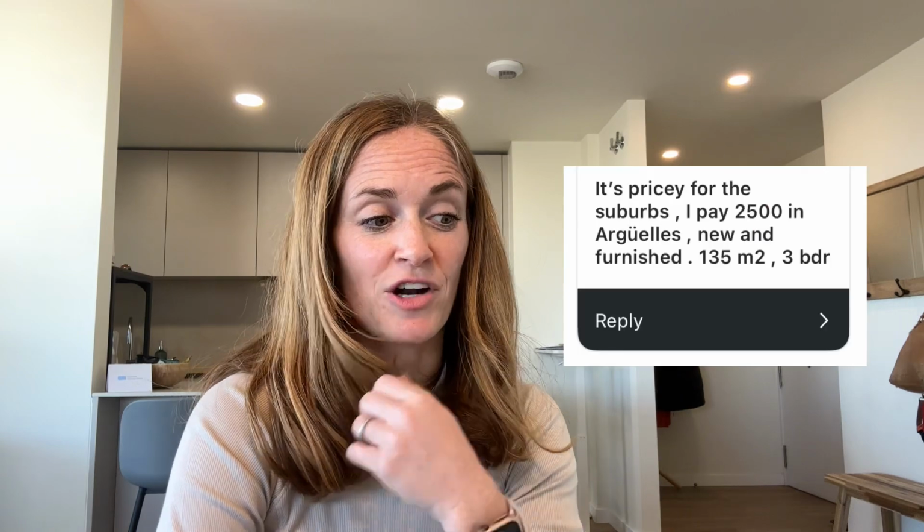It says we paid 1,100 euros for a 2-bed in Malasaña. Sounds like a lot of people are in Malasaña, but I think the prices have gone up. It's pricier in the suburbs. I paid 2,500, I don't know how to say this, in Arhuelas? I don't know how to say that.